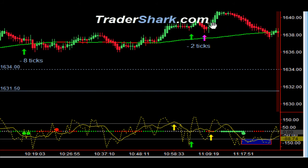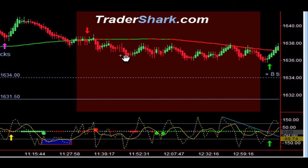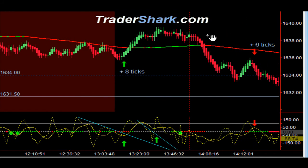And as we watched the sideways motion continue to chop into the no trade zone, notice the sideways chop from 11:30 to 1:15 Eastern Standard Time. Immediately coming out of the no trade zone, opportunity to get long, target 1 and target 2 hit for a total of 8 ticks.